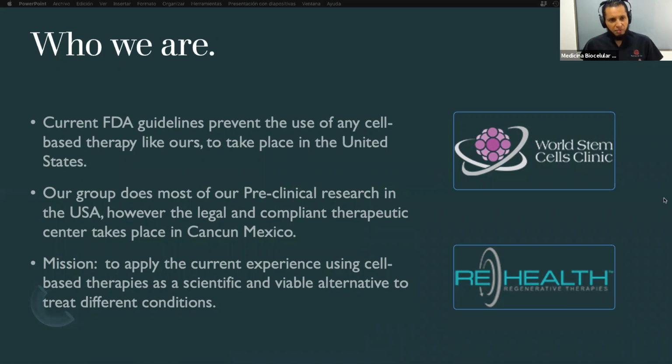So, with that being said, I want to share with you our mission, the main reason why we are treating our patients with this type of technology. Yes, it's a medical branch. Yes, it's medicine. Yes, it's science. And the main objective is to apply the current experience gathered through investigation and research, using cell-based therapies as a scientific, as well as legal, viable alternative to treat different conditions.